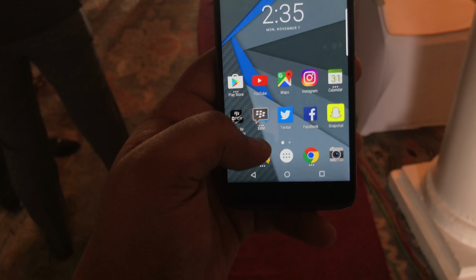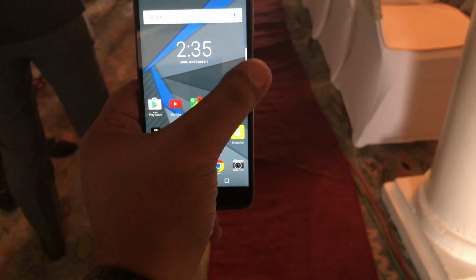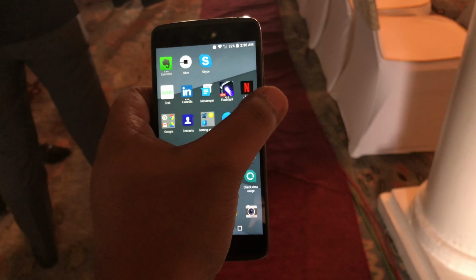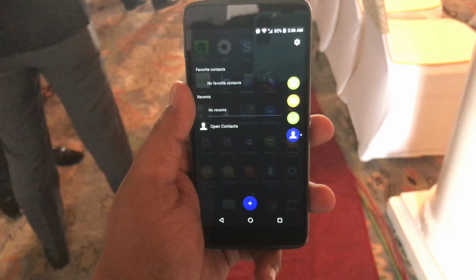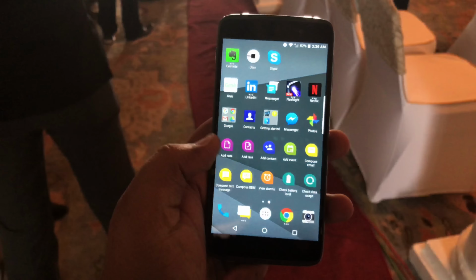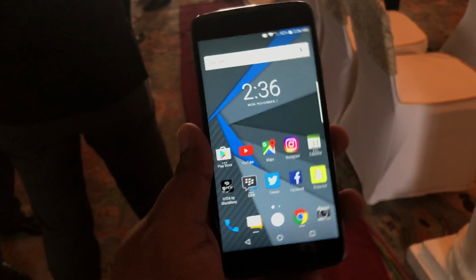Apart from that, the phone also has a productivity panel that sticks to the right edge. Now the problem with this panel is that it's very difficult to invoke if you're not doing it right. But once invoked, you can see that it gives you a list of your favorite contacts and your calendar and other stuff. The phone itself feels very premium. The fit and finish is nice. We quite like it.